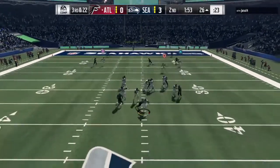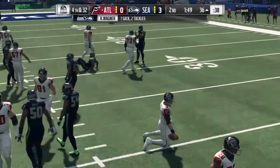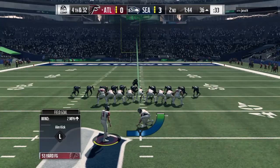Throwing on third and long. Ryan. Pressure comes. He's taken down by the Seahawk defense. Bobby Wagner in there to drop him for a loss of 10. And it'll be 4th and long.